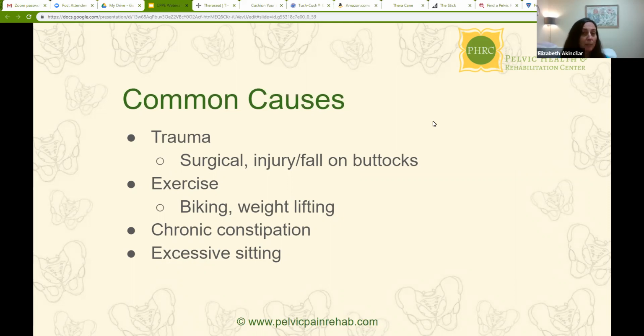The first is trauma. This could be a surgical trauma, say from some sort of procedure to the prostate or maybe a hernia repair, or it could be an injury or fall on the buttocks, say from a skiing accident or a slip and fall on the ice. The reason for that is when there is a trauma to the pelvis, the muscles, tissues, and nerves respond, and sometimes that response develops into pain.